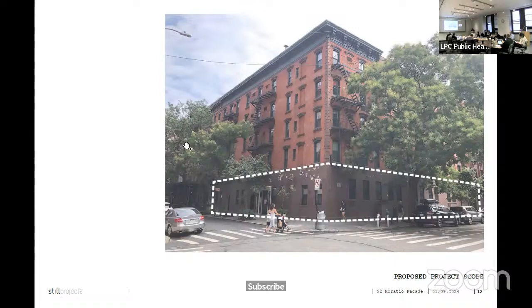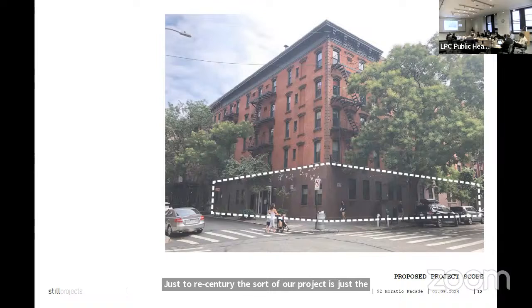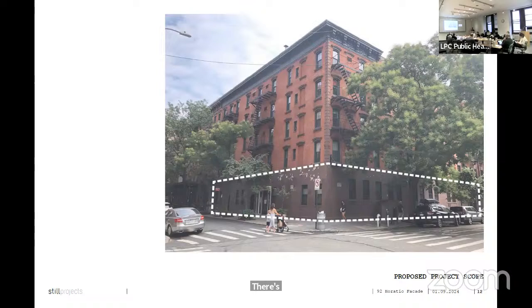Just to recenter, the scope of our project is just the base of this building here. As we're looking at this, just to highlight, there are really three sets of criteria, big challenges we came up against in this building. One is the budget of the building. This is a co-op building. There's not a lot of money for this renovation. They are undertaking it voluntarily.